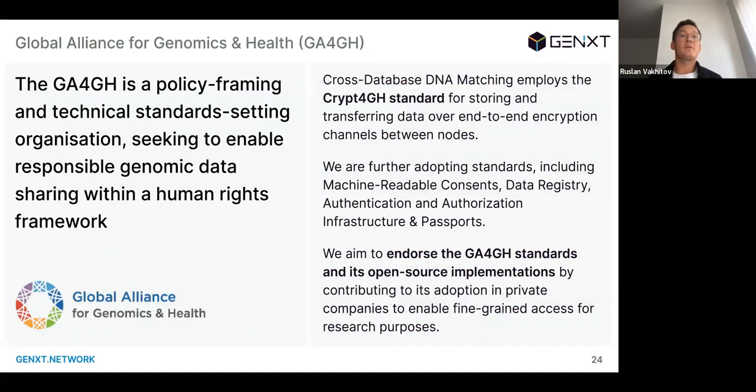Another important thing is that our solution endorses standards developed by the Global Alliance for Genomics and Health, which unites more than 500 leading organizations in genomics and healthcare. GENXT is a general member and contributor to the GA4GH. We use different standards and APIs in our system.